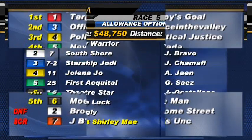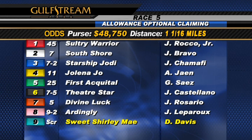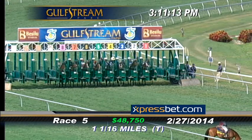Fifth race on the firm turf course at 1 mile and 1/16. It's an allowance optional claimer. Fillies and mares, 4-year-olds and up. Scratch number 9, Sweet Shirley May. And note that 8 will run with blinkers off.